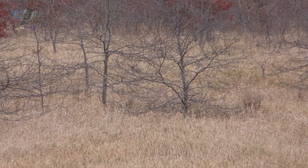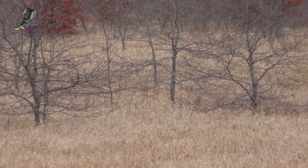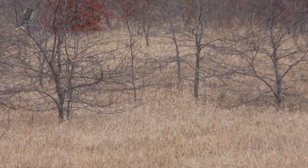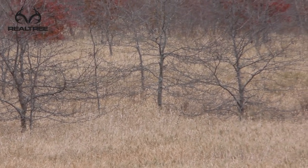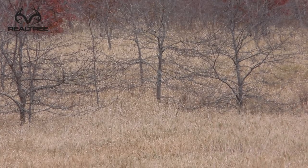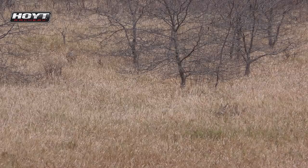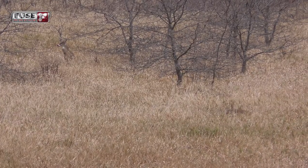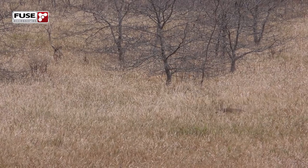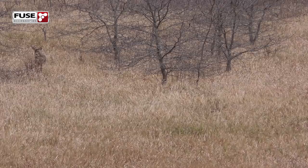Other side of those thick trees right there. I saw him. I wonder if he's trying to find her. Yeah, I think he is. He's looking like right in her direction. I got top of this. It's so funny to watch. Like he's looking the wrong way. He's walking towards her now.